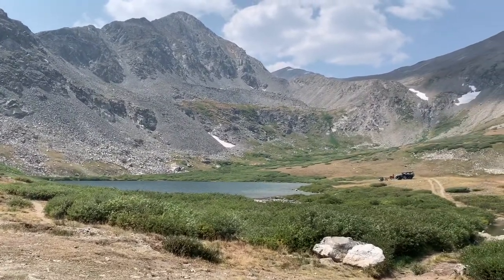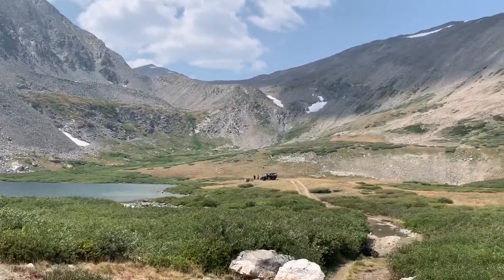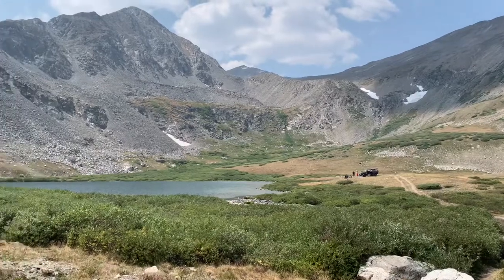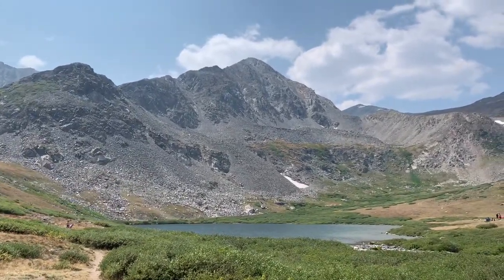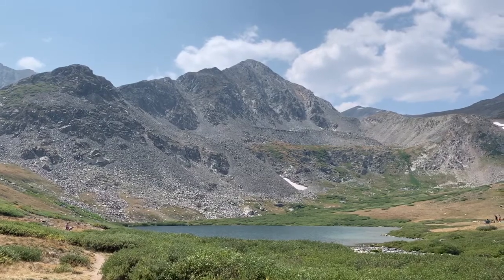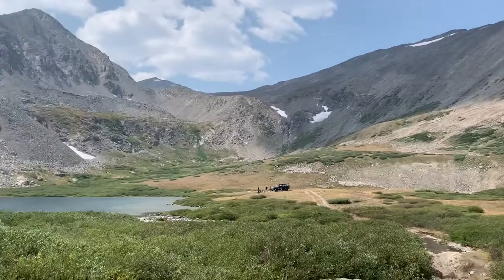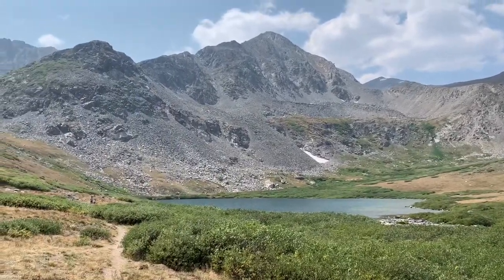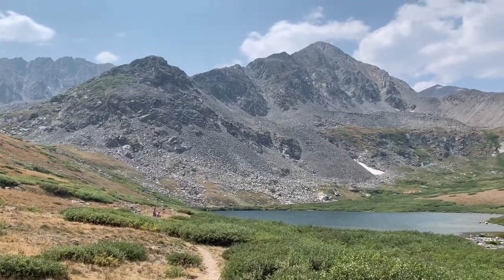You can see some of the Jeepers and day users who are pulling off here and enjoying this high alpine lake. Father Dyer Peak staring straight ahead. We're gonna climb a little bit further, a little higher up here in the 10-mile mosquito. It's pretty cool just seeing all the different users here. About 2.6 miles into our hike, 1,600 feet of gain.